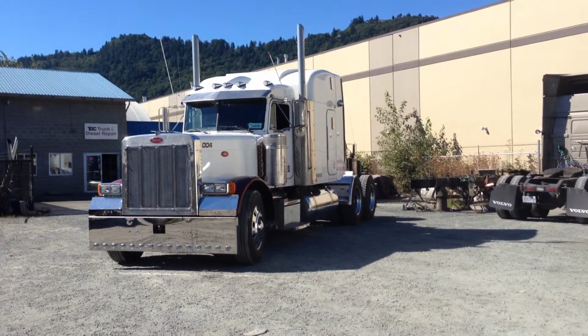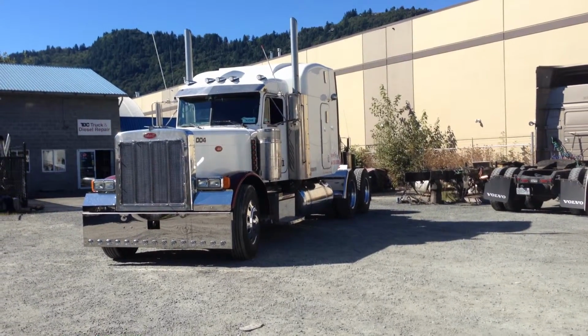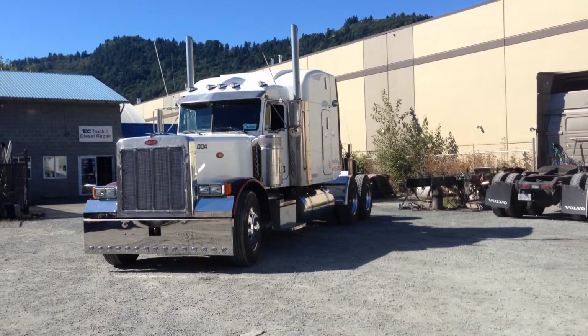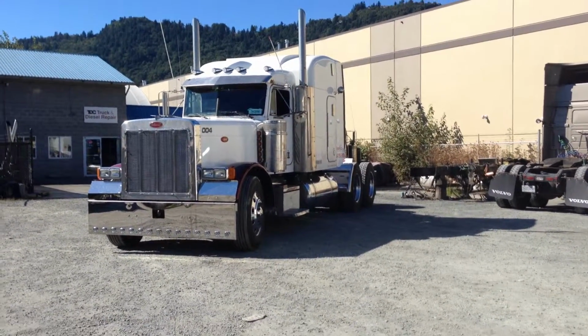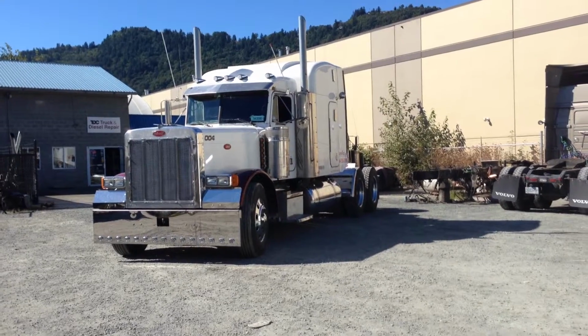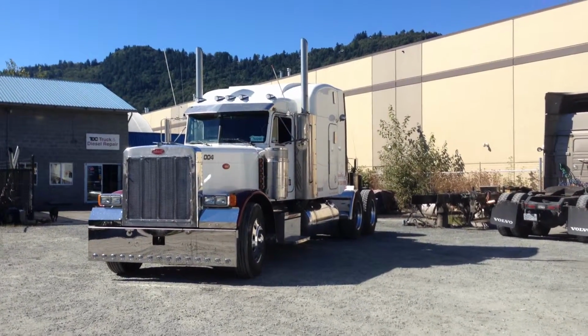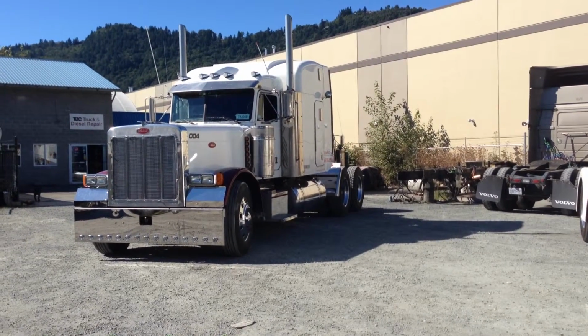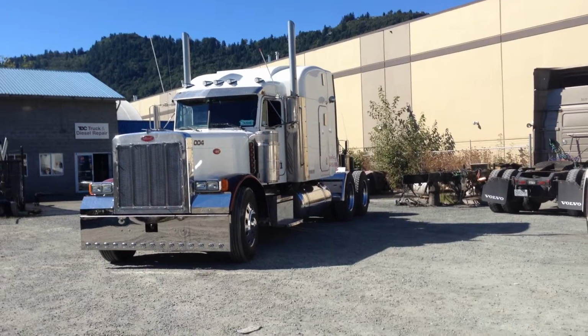It has twin fuel tanks, both 150 gallon. It has a 63-inch double sleeper, and the CVI is fresh as of September 10th. It's important to note the engine is a complete recent in-frame. It was just done, with currently not even a half hour of time on the engine. It had front spring pins recently done, as well as a new clutch and a new bumper.